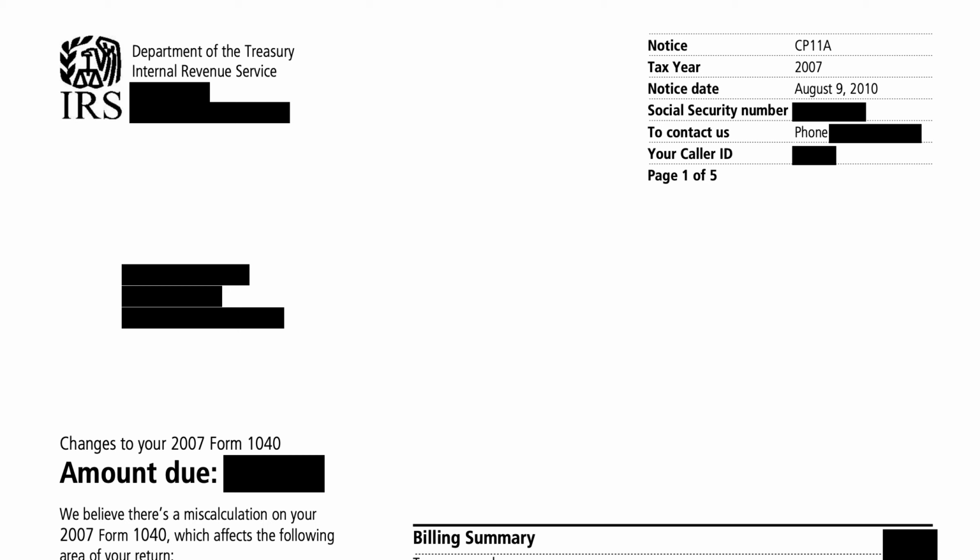So what we're going to do is walk through the top part of it. I'll explain some of the redacted fields, and then we'll go through step by step everything that you should know about this notice. So let's go to the upper right hand corner.